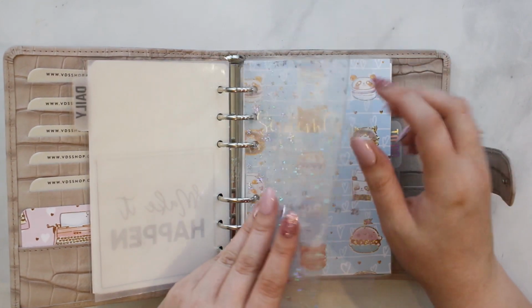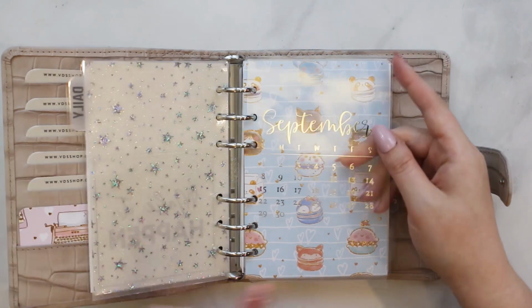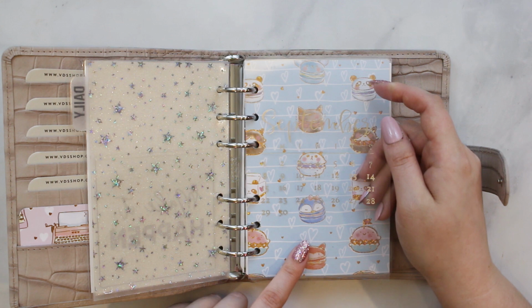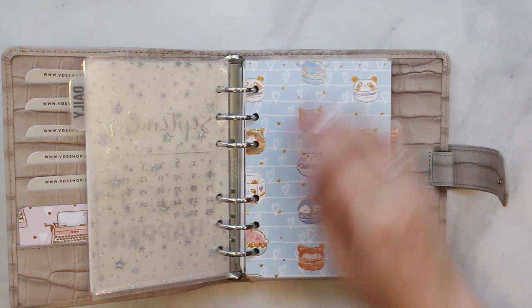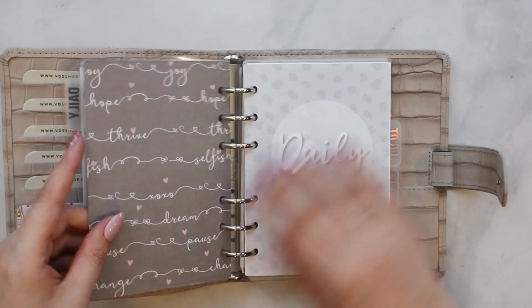Then I have a clear jelly sheet that I just cut down to size and punched as a divider. This, oh my god, where did I get it, I think it was Rose Colored Days. Yes. It's just a September calendar on a piece of acetate. It was a freebie because I ordered some overlay tapes. Then we have another piece of the Happie Scrappie sub paper.